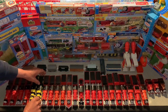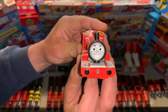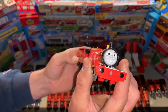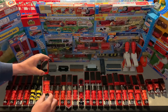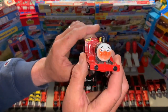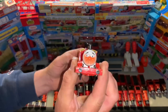HiTtoys did get to do some cool stuff with James. They made this from the James at Boulder Mountain set. And he's a flip face. Pretty nice model. Yeah, they made him in 2007. Hit made this, James Goes Buzz Buzz, in 2008. It was a special greatest moments set. I like him.